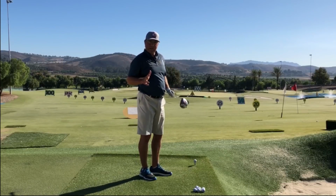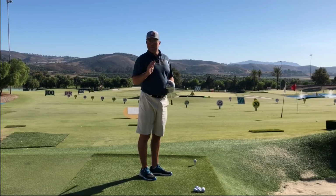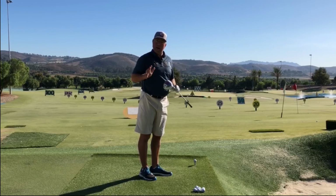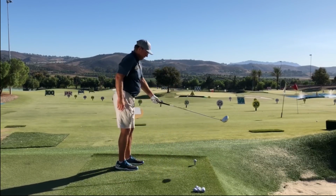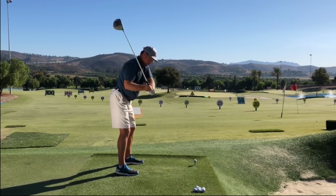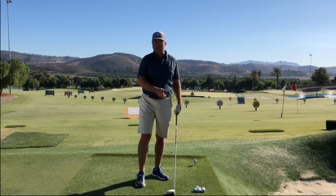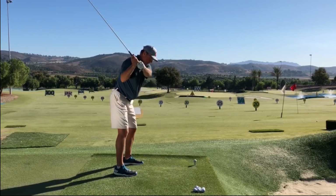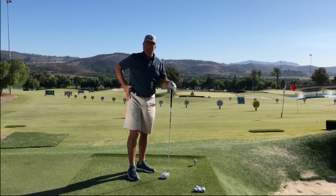Now moving into the backswing, there's a huge difference between the average, let's say, bogey golfer. Maybe you're much better than that. Maybe you're a 6 handicap or a 9 handicap. But typically, the average golfer on the backswing is going to lift the club up with the primary power source of the arms, like this. There won't be a lot of lower body action.